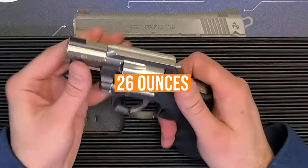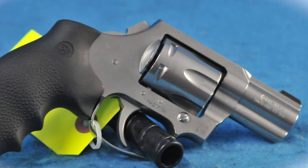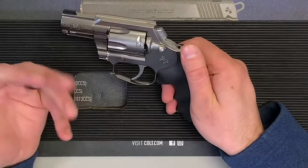The King Cobra weighs in at 26 ounces empty, and with the right holster, it basically disappears against your body. Plus, it's accurate, reliable, and durable. They also make larger King Cobras too, if you want a larger carry gun, or maybe you want to keep the full size in your nightstand, but carry something smaller.